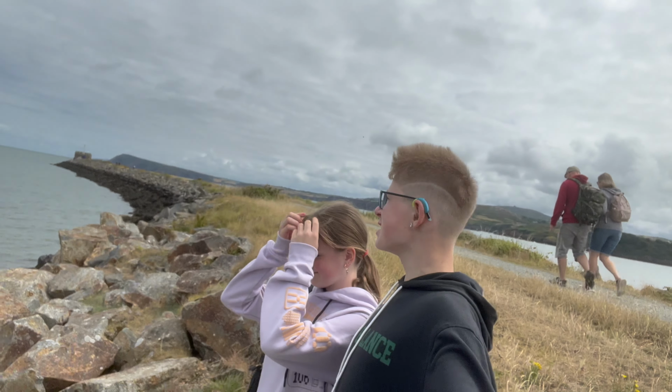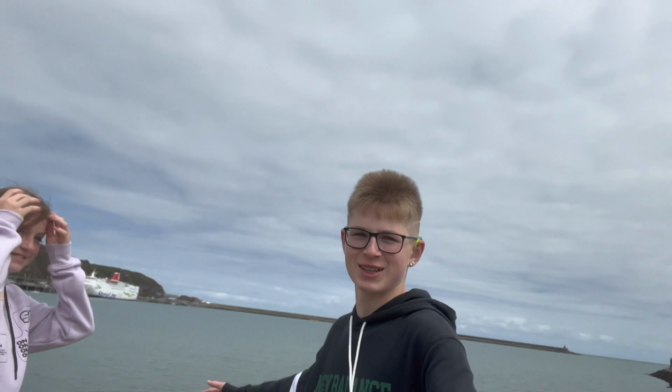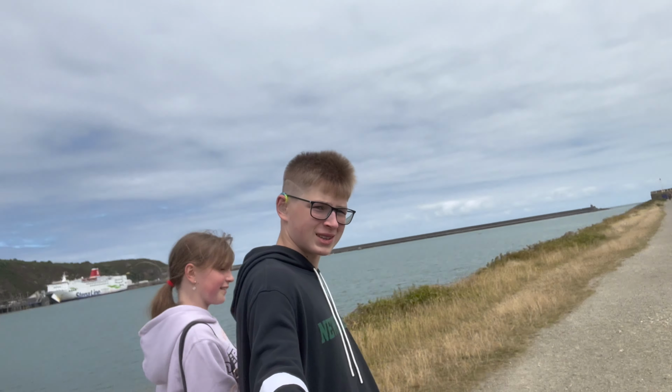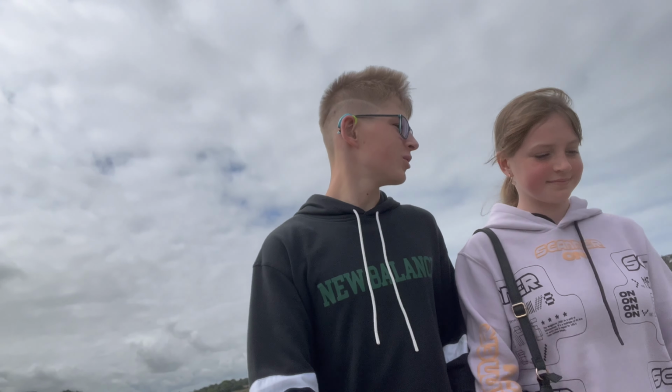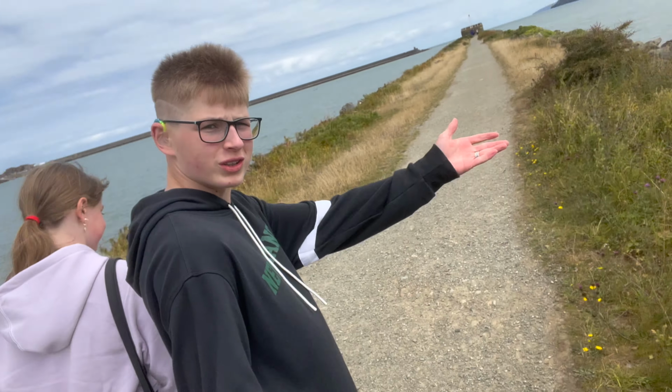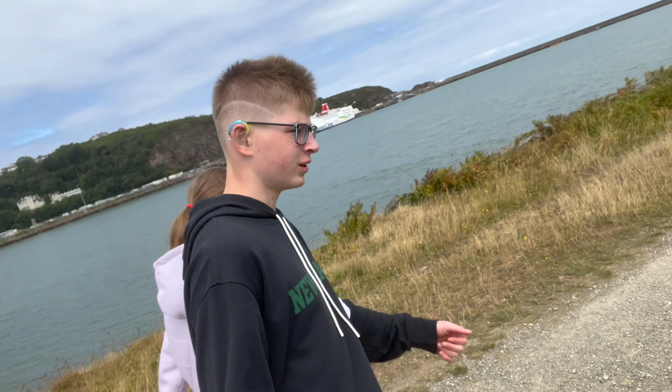As you can see, this is a very long sea wall and a fairly long walk as well. Quite green as well. Beautiful. We're almost at the end of the wall. It's a very long walk. I thought it was going to be shorter, but I guess I was wrong. Quite interesting as well. Quite a long path, with rocks on the side to keep the waves from coming up.